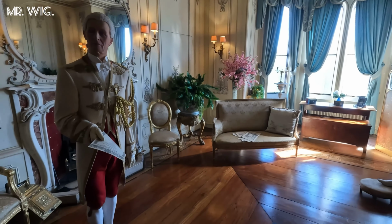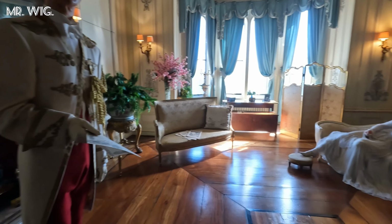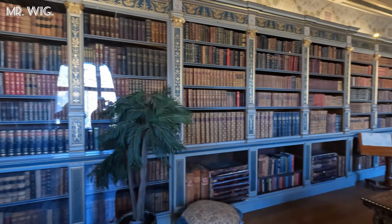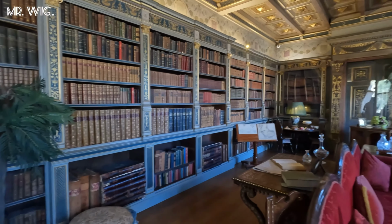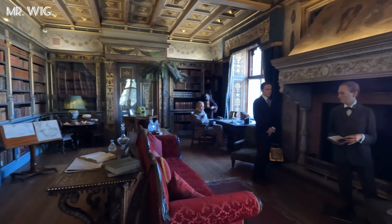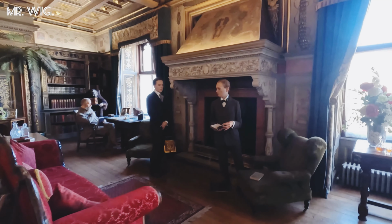Who are you, sir? Mr. Barker. You work here for so many years. He brings some of the mail to these ladies. Now, this is a library where the owners, perhaps here at the castle, would come here to read, to gather together, perhaps discuss some business or even try to learn a few more things.